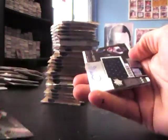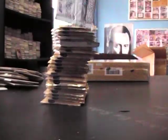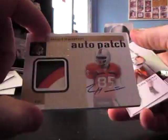We have Thurman Thomas, 350. Shane Vereen, 225 autographed jersey. And Stephen Ridley, 350. Doug Flutie. Here it is. Leonard Hankerson. That's a cool looking patch. $6.99. Base.